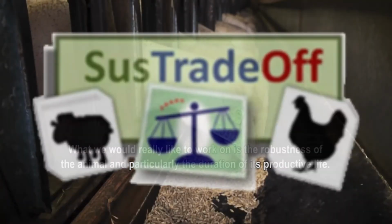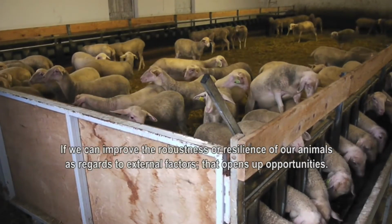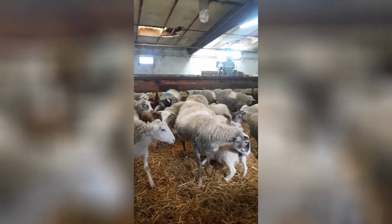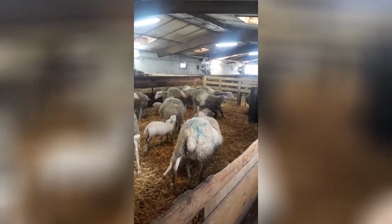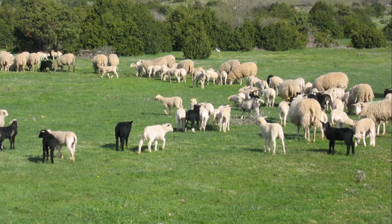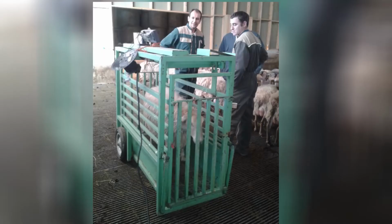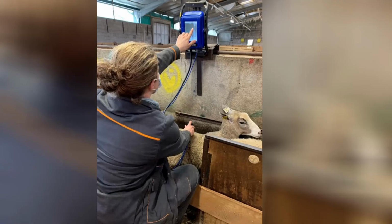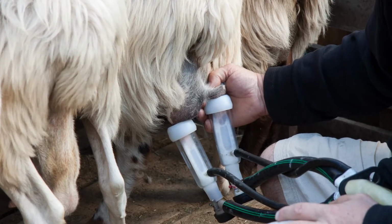In the SusTradeOFF project, we also used these divergent lines to identify if putative trade-offs between parasite resistance and production traits exist. And we tried to model these trade-offs. The growing capacity was estimated several times for 90 lambs and 50 pregnant ewes. We measured the animals' food intake using an automatic register, weighed them using a dedicated scale, and measured their back fat and muscle using ultrasound. We also measured the number of lambs, lamb mortality, and milk composition.